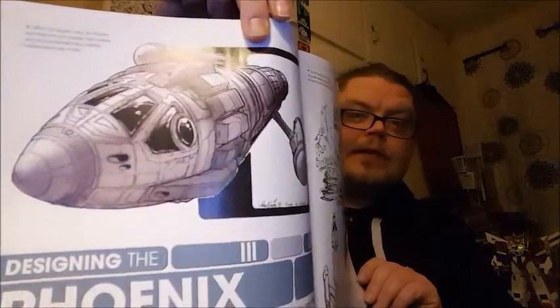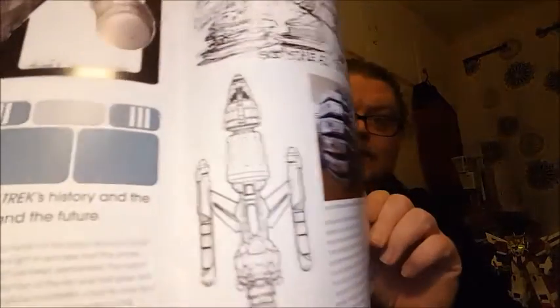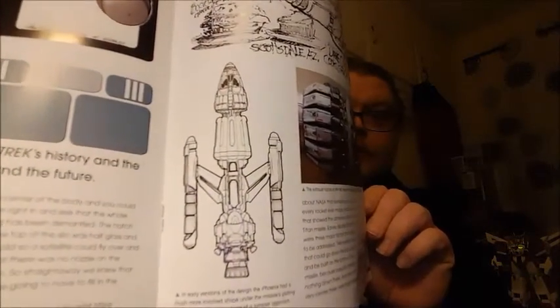And then we've got designing the Phoenix, and I always like this section. It goes through some design drawings there, and I think it's a John Eaves ship. Yeah, of course it is. I think because he did quite a lot for First Contact. I think he next designed the Enterprise E, didn't he, as well, yeah. You can always tell a John Eaves ship. And then there's a preliminary one there, looking a bit more futuristic than it really should. But that's still pretty cool.